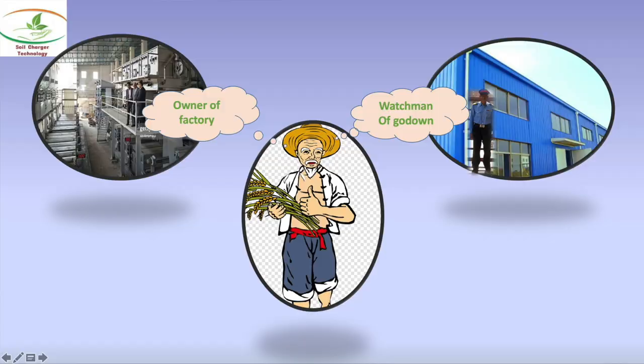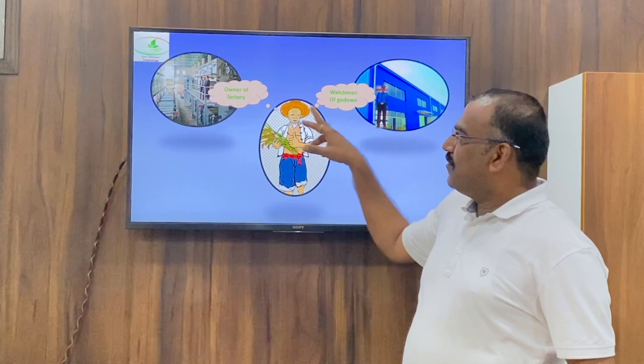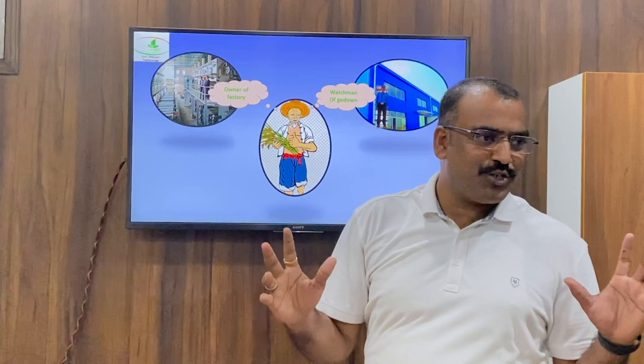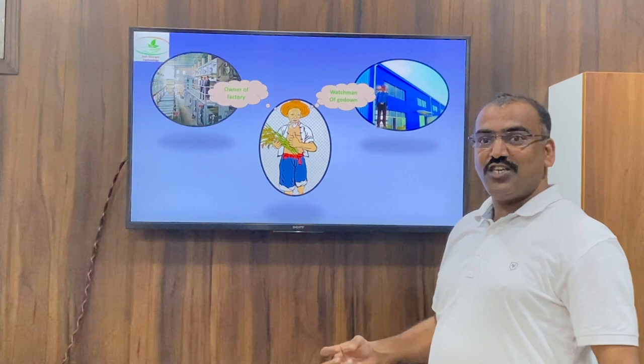See, there is a factory and this is a godown. Who is there in the factory? The owner is handling the factory. Yes or no? Whether there is a manager, management, production director, and production supervisor, so many ranks are there. But who is the main? The factory owner. And who is here? The watchman.